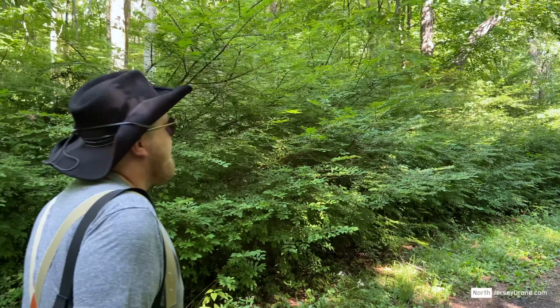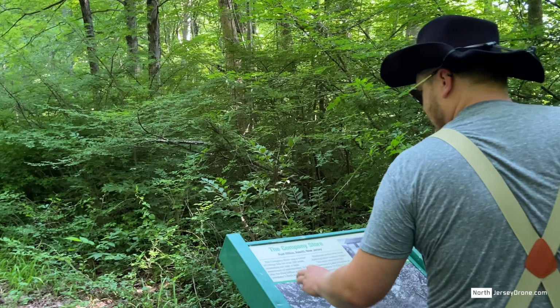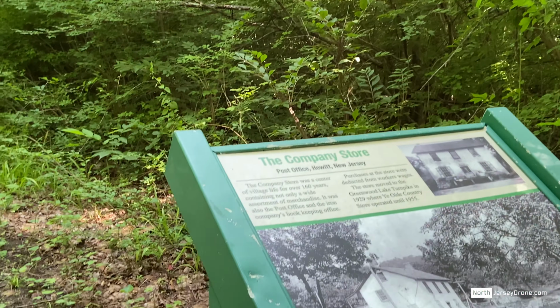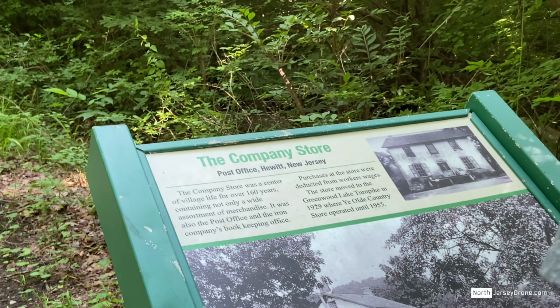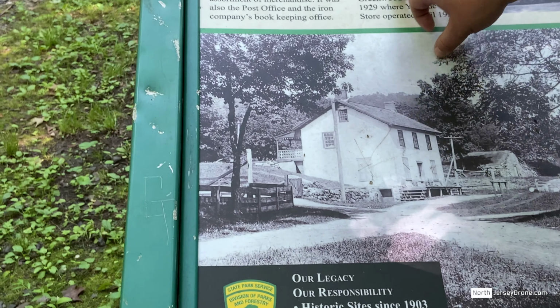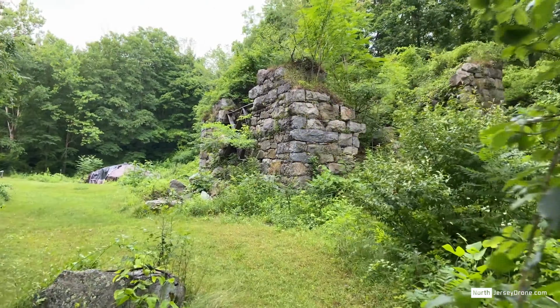The general store existed for about 150 years before it was destroyed. Let's see, here's a sign marker here. The company store was a center of village life for over 160 years, containing not only a wide assortment of merchandise, it was also the post office and Iron Company's bookkeeping office. It looks like it was moved to another location in 1929, where it operated till 1955. Wow.